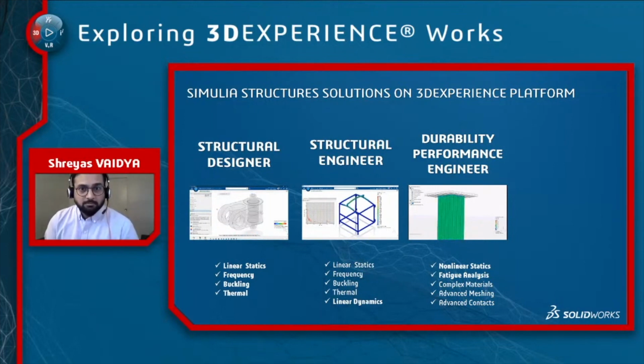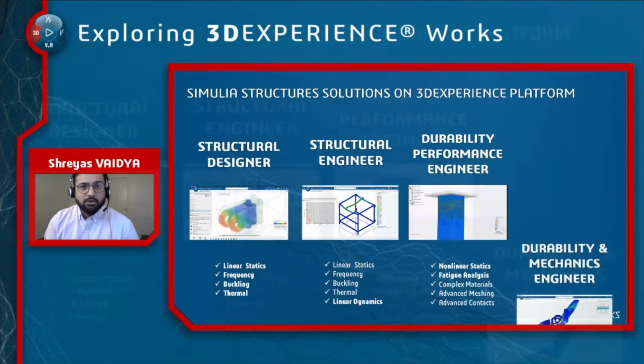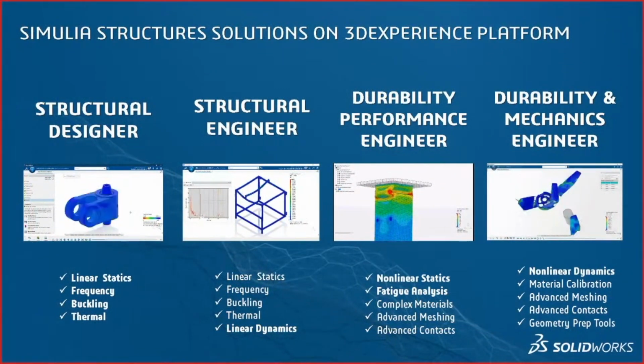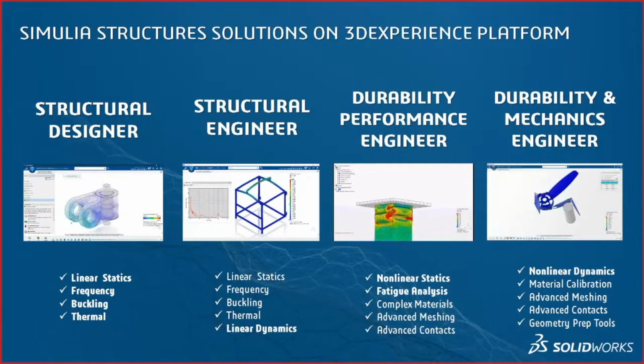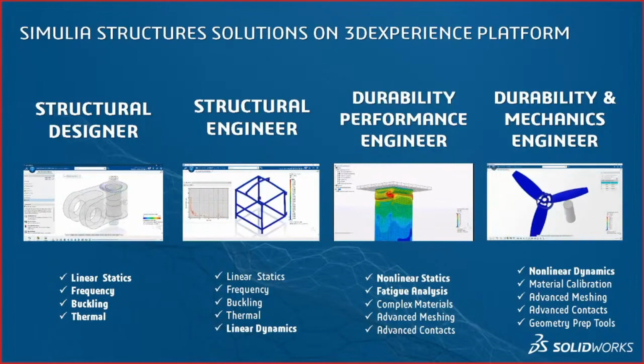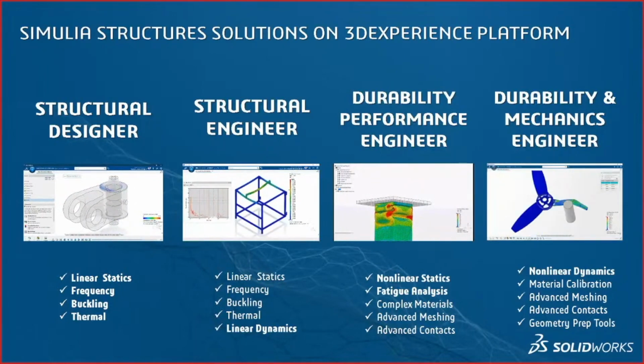And then we have our final offering, which is called the durability and mechanics engineer. This is our high-end offering. It comes with tools and features that will let you do a nonlinear dynamic analysis, and it also comes with a material calibration app that I am going to explain to you in today's presentation. So yeah, that's our structures solutions on the platform.